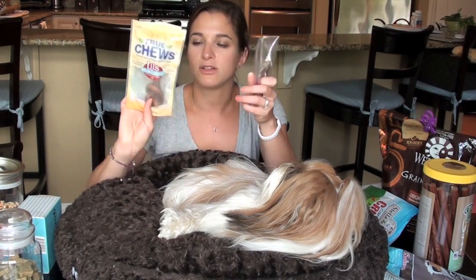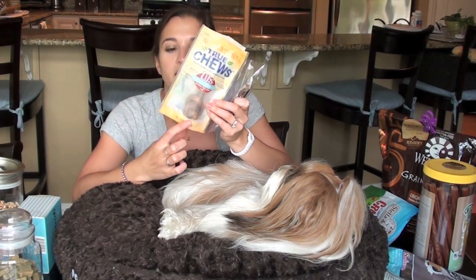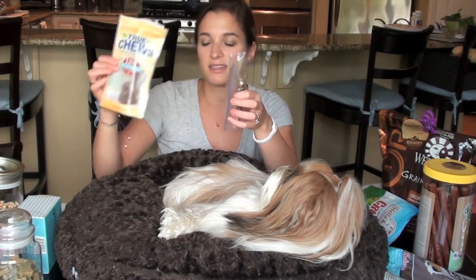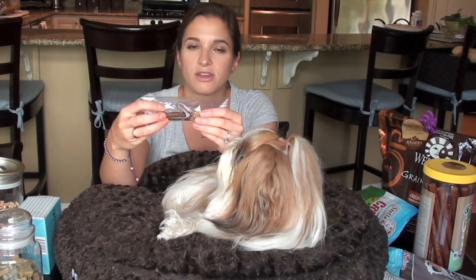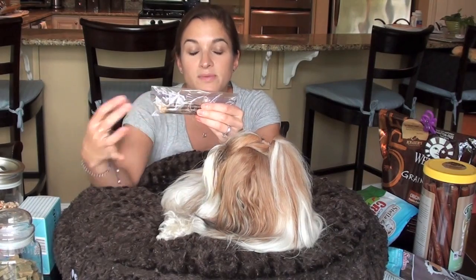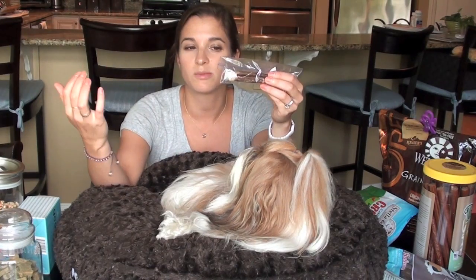And these are little barbell ones that I don't feel good giving her because I'm always afraid she's going to choke on them, but this is the same brand. And you can see here's the actual stick. I'm not going to take it out of the bag or she'll get really excited. But it's a traditional bully stick. It's a very hard chew, so it takes her a long time to work on.